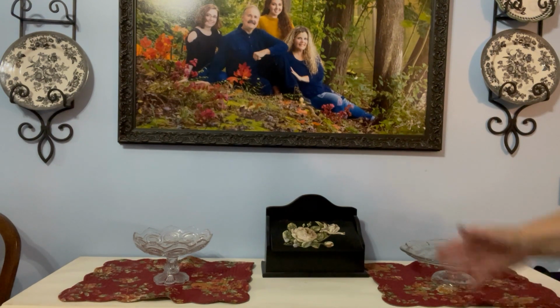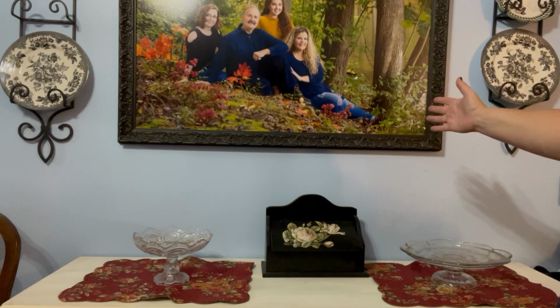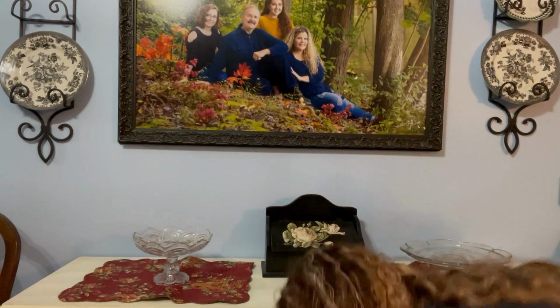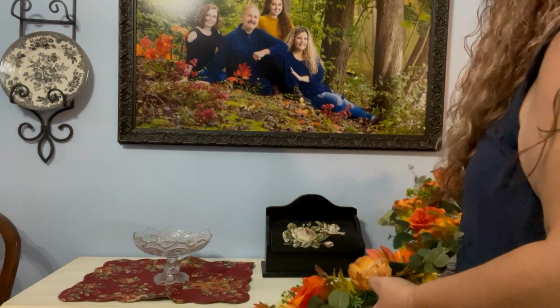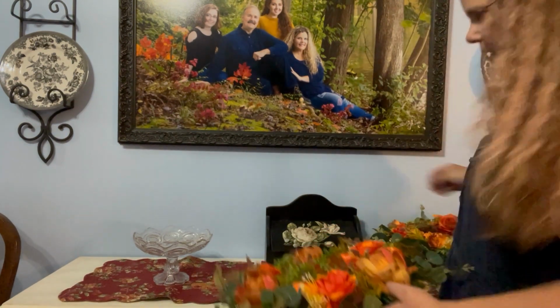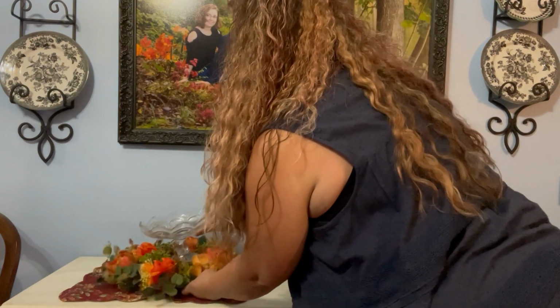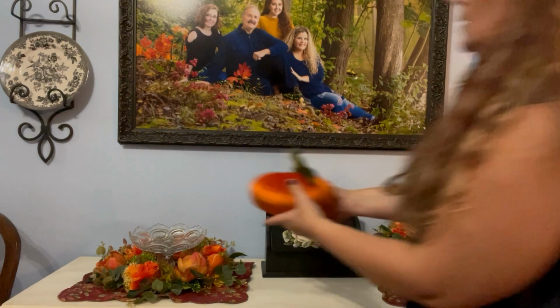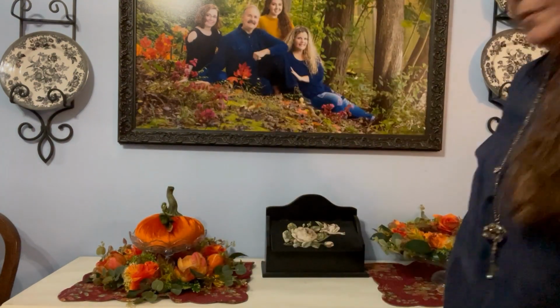And then, of course, we have the beautiful family photo up here. I'm going to leave the plates the way they are. I might bring in a different top plate for both sides here. And then we're going to decorate this a little bit differently here. I'm going to put the wreath into the glass compote and the gorgeous velvet pillow.